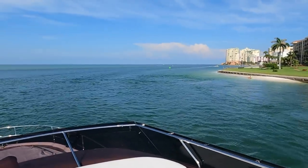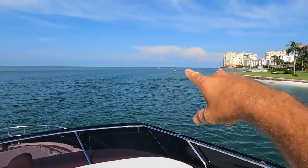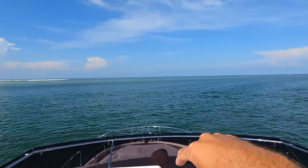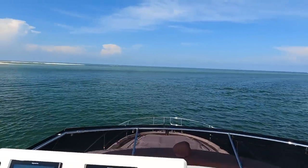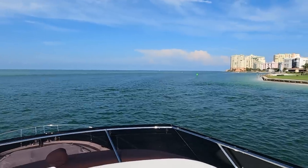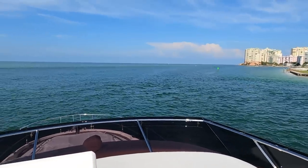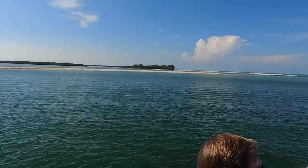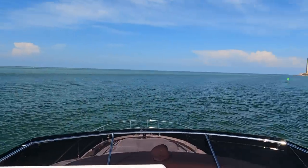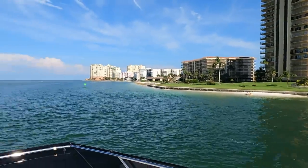This is the value, guys, of having local knowledge. You can see how shallow it gets right here. You've got your day markers over here, and the sandbar clearly over there. So you've got a thin passageway to get through. And if you're not following the proper route, you can find yourself high and dry, and that's not what you want to do, especially on a pre-purchase survey.